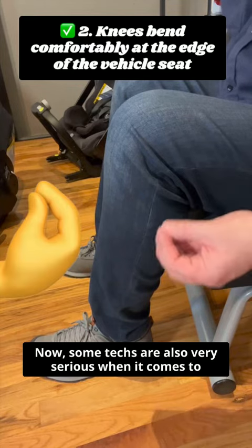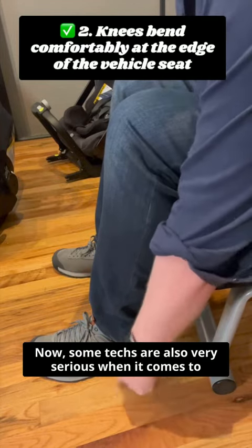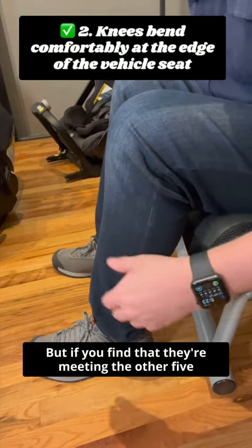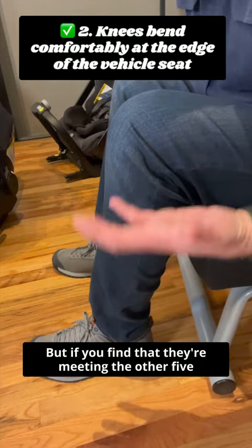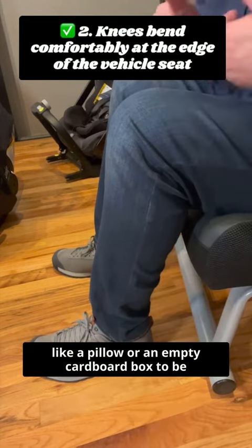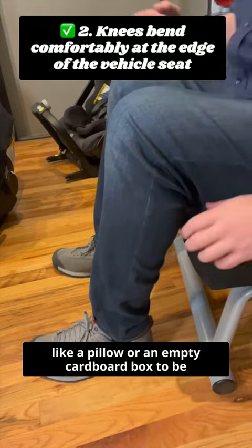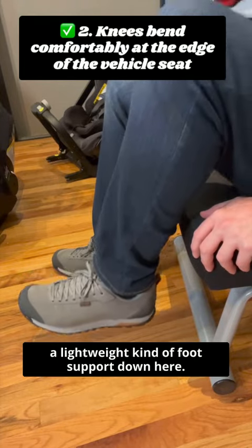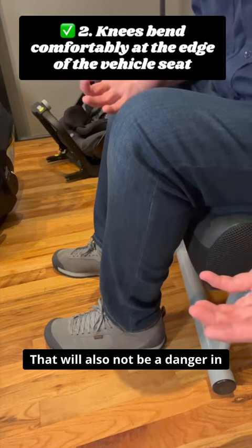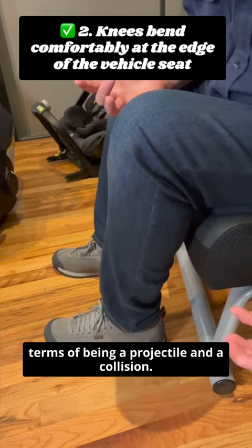Now, some techs are also very serious when it comes to feet touching the ground in the vehicle, and some are not. But if you find that they're meeting the other 5 steps and their legs are dangling, you can use things like a pillow or an empty cardboard box to be a lightweight kind of foot support down here that will also not be a danger in terms of being a projectile in a collision.